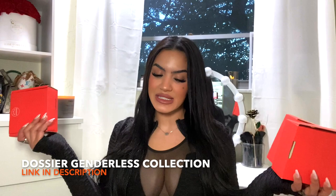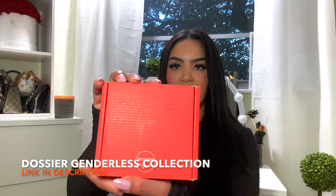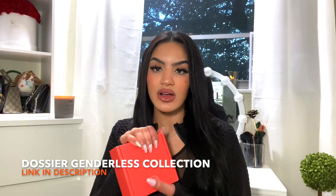So let's get started. So first of all, the packaging is a little bit different. It's orange and it says Dossier Originals on it. So I have three scents right here. I'm gonna open the first one. And by the way, these are all unisex scents. So I'm really, really excited to see what they smell like.